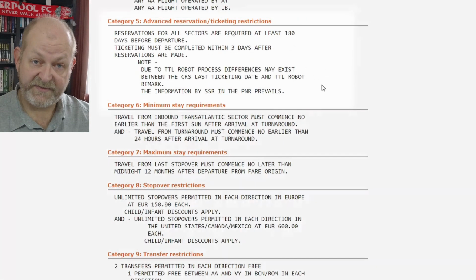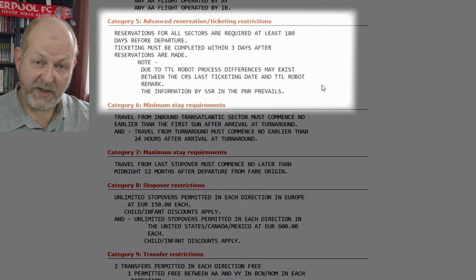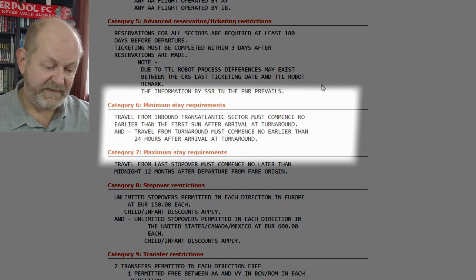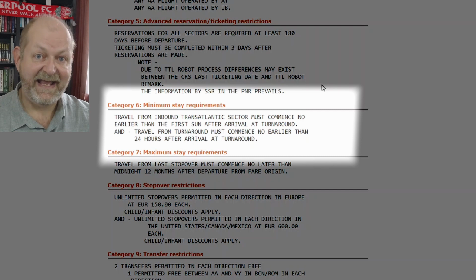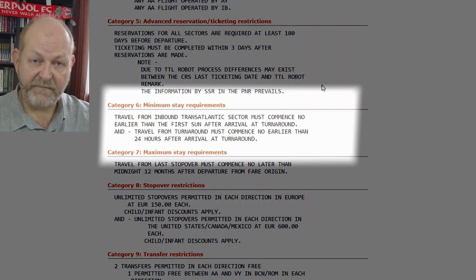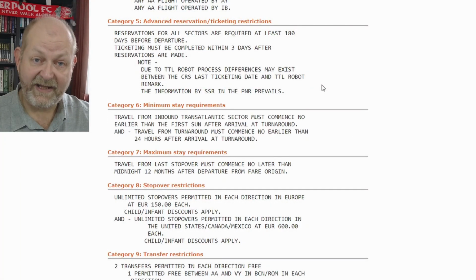Section 5 shows advanced purchase rules. This one needs 180 days and many of the better fares will have this stipulation, so you do need to plan ahead. Section 6 states how long you need to be away. This fare requires a minimum of 24 hours at the turnaround point, and you can't start your return until the Sunday after arrival. That's the Saturday night rule in action.